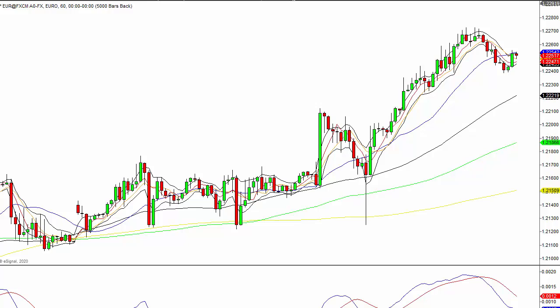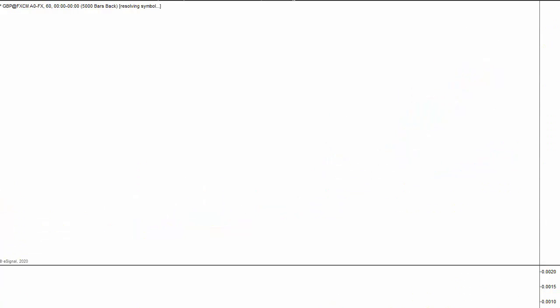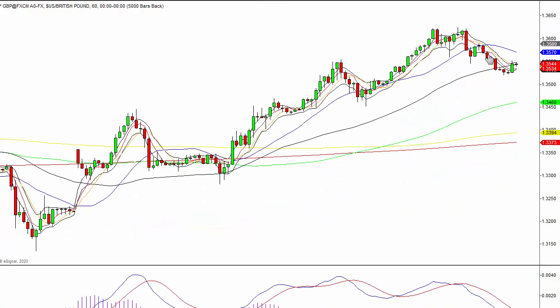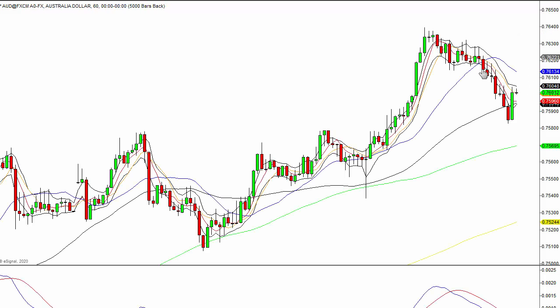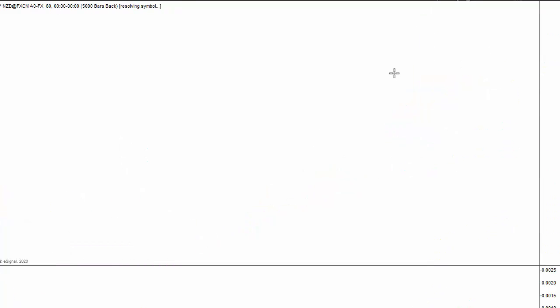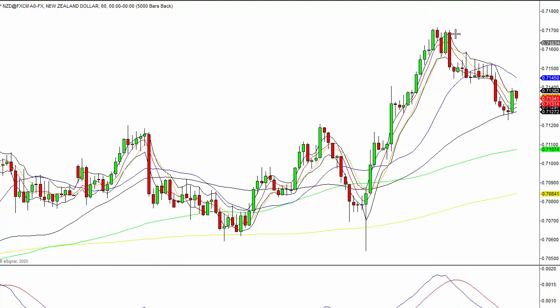So the other majors, there's a little bit of a wobble in the pound last night because of the Brexit discussions. Boris Johnson seems to be insistent that he doesn't want to do a deal on fish. So that pulled back a little bit more, and the Aussie pulled back more. So let's have a look at the Kiwi as well whilst we're here. Yeah, and that one has as well.